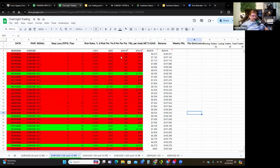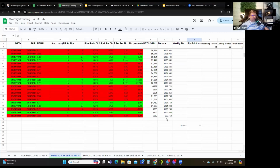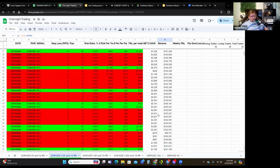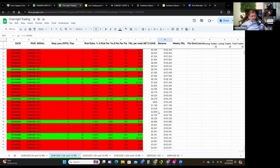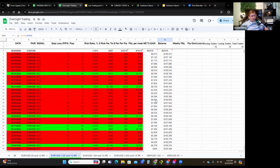So it's important to follow the sequence, and you can see the progression of this over time. Back in May, this is where the account started. It was a 100K account, and you can see the sequence going through. The first day it had a losing trade, but it also had a winning trade, and that winning trade brought the balance up. And so you can see the balance grow over time, grow, grow, grow with its pullbacks along the way.